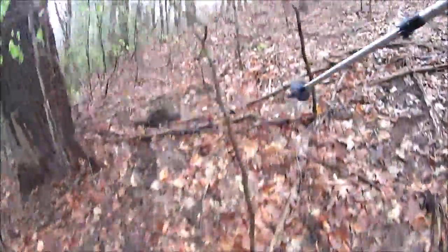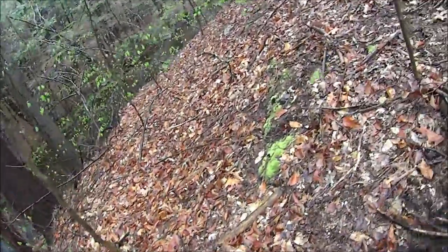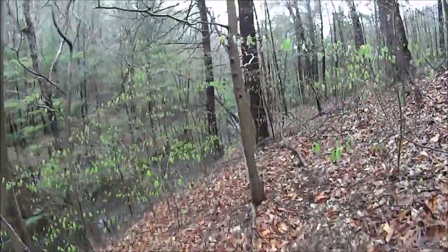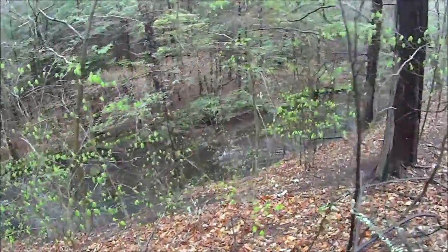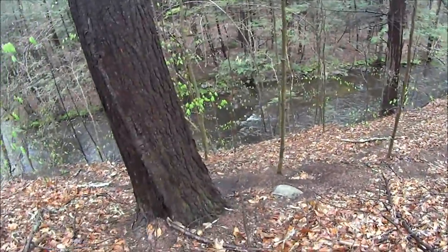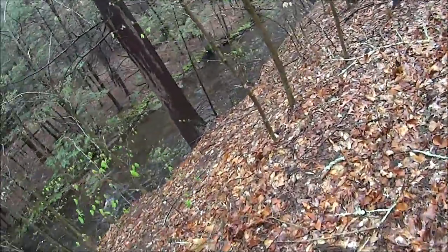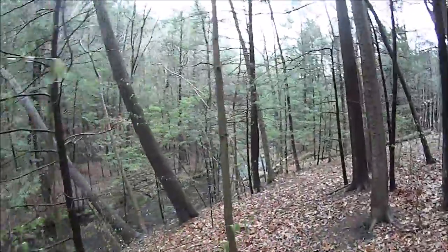Pretty steep ground. Wouldn't take too much to go right off, so I'll be careful with that. Yeah, I don't want to fall down that. There we go.